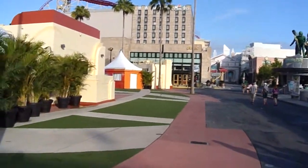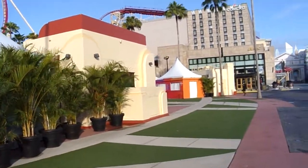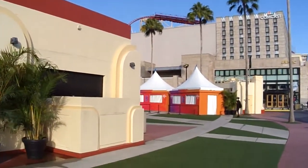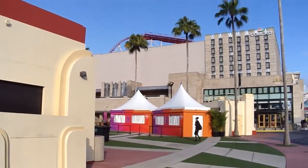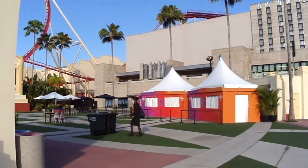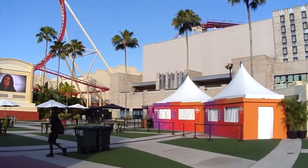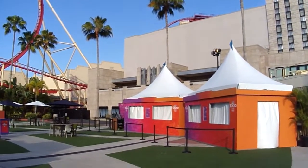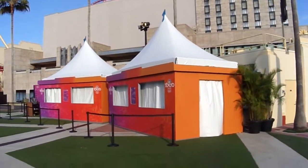Let me come over here. I'm going to show you a booth or two, and then we'll make our way down to the tribute store. It looks like the tribute store is not officially open yet, so we're just going to hang out here for a little bit. I'm going to find out what time it opens, and then we'll go over there.